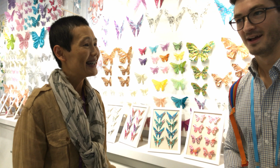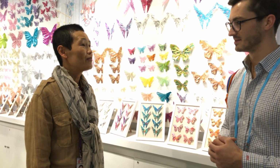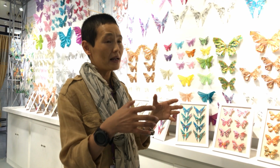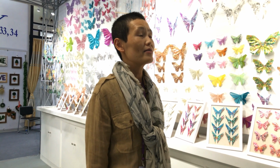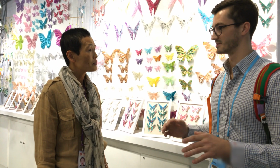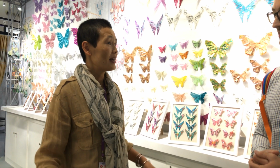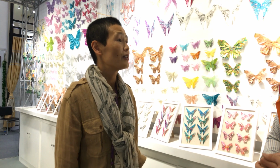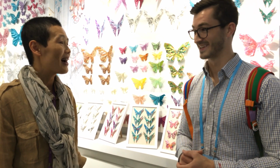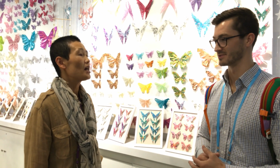Are all the factories here about 20 people, or are they different sizes? No, it's different sizes. Some are small, maybe just 10, but some are very big, maybe hundreds, thousands. Depending on your product. And how much does a booth cost to come to the Canton Fair? For us, this is 4 booths, so it's a little expensive, about 40,000 US dollars, not RMB. So one booth is just like $10,000. Wow, it's expensive.